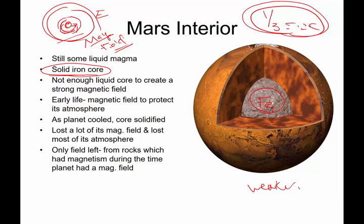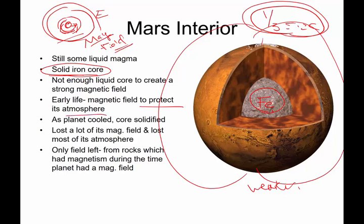So what's the big deal about this magnetic field? If you have a magnetic field around a planet like Mars, it is going to protect the atmosphere from being blown away by the solar wind, and it is going to protect things that are on the planet, like the little early stages of life.